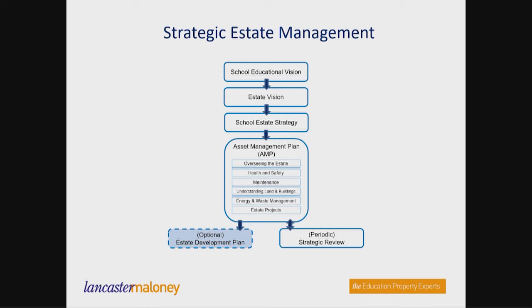But going back 25 years ago, when we were predominantly working within the voluntary aided sector, all the diocesan schools, the diocese wanted schools to have development plans 25 years ago. And I think it's a really good idea, because an estate development plan draws up together and coordinates all the work within your asset management plan into a single programme. So an asset management plan might look at your short to medium term, but a development plan would look at the medium to long term. It would include all your goals and dreams and aspirations.